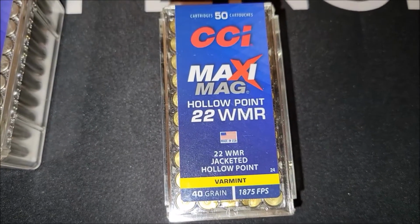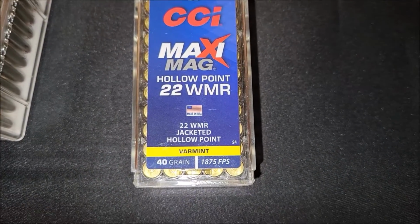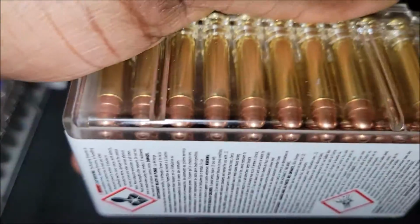These right here is 40 grain jacketed hollow points. See if this is open. Oh, that's a brand new. I probably got another one open on there. That's just a hollow point tip. You can see it right there.